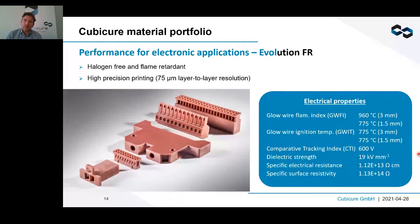We talk a lot with electronic companies, with connector making companies and mechatronic companies. So we already prepared quite some data. If you're interested in that field, as you can see here, we have data for glow wire flammability, glow wire ignition tests. We already look deeply into things like dielectric strengths, electric resistance, and all that stuff, which is really needed when you want to bring these materials and these processes to industrial production.